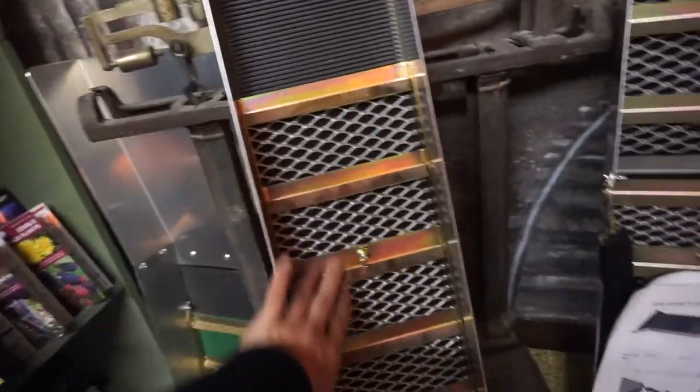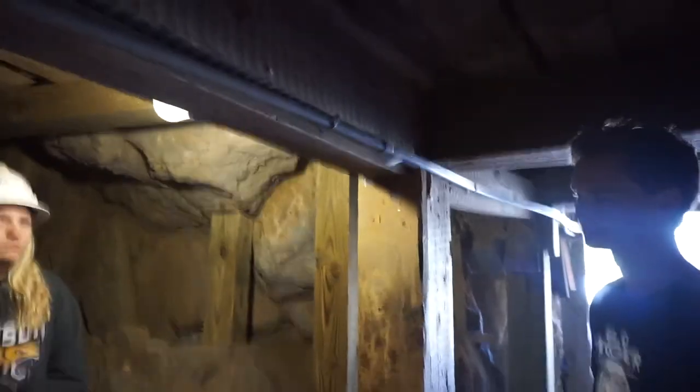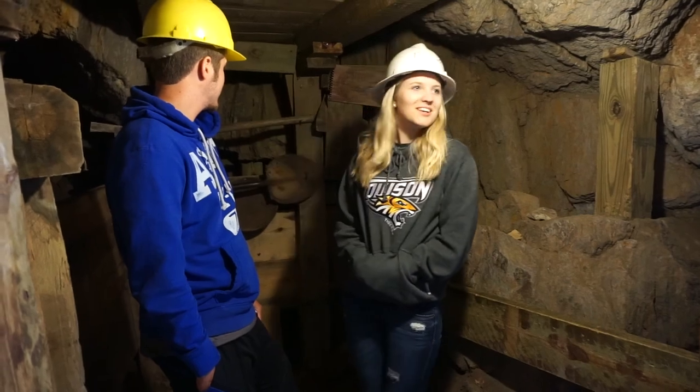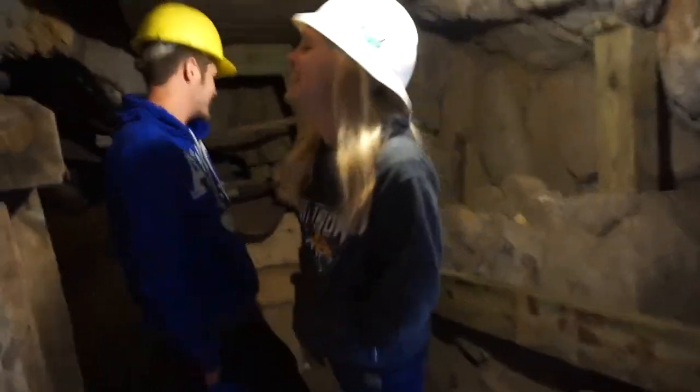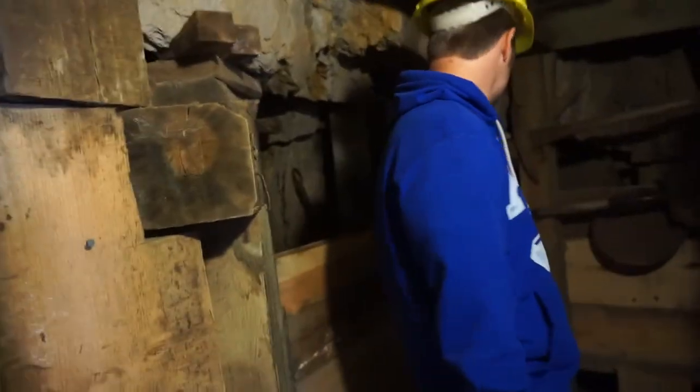This is where they collect the gold right here. There's books about gold. And that's where we go to the gold mine right there. Well, first we're gonna start with this room. This is called the powder room. Do you have any idea what the powder room would be used for? To clean stuff? No. What would it be used for? I don't know. To find the gold? Nope. To clean all the tools? Closer.